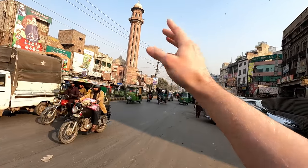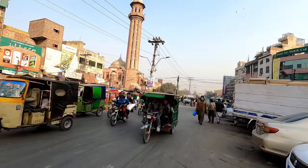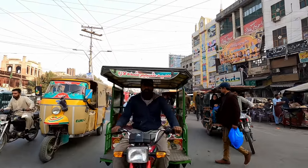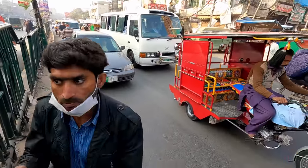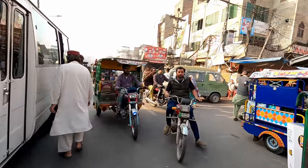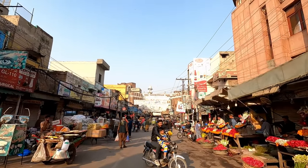I'm going across the road here. I'm not sure if that technically is still the Anarkali Bazaar or not. That might actually be taking me into the walled city. But I've been up that way before and there's loads of shops, so I'm going to have a wander. Yeah, that's definitely into the walled city, the old part of Lahore.